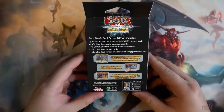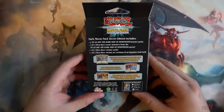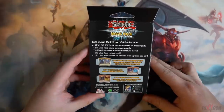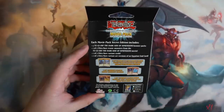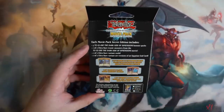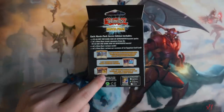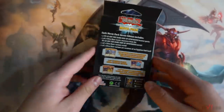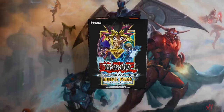Each booster pack contains 3 Yu-Gi-Oh! Dark Side of Dimensions booster packs, 1 of 2 ultra iconic monsters from the Yu-Gi-Oh! Dark Side of Dimensions movie, 1 of 2 ultra variant cards, including obviously the cubic monster, and last but not least, we get 1 of 2 ultra variant art versions of the Egyptian god card. So it looks like we have the chance of actually getting Slifer and also Obelisk in this thing as well in ultra rare form, which is absolutely incredible. All right, you know what, guys? Let's fast forward this real quick.